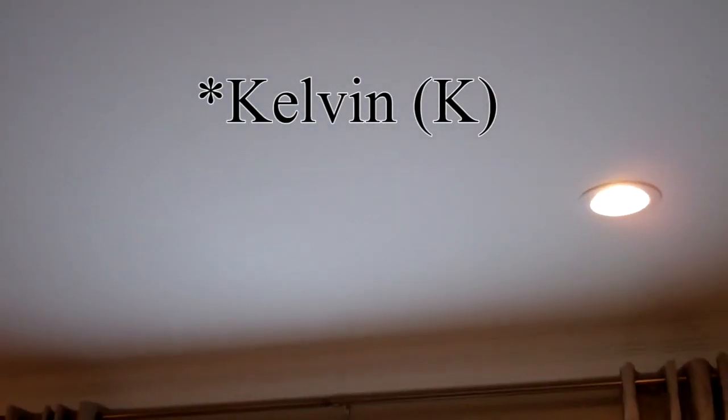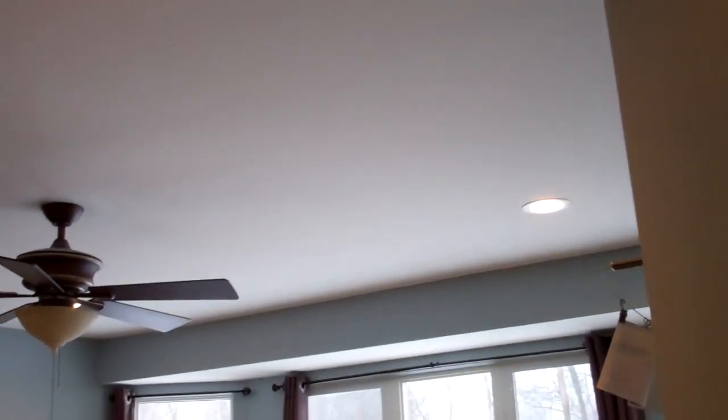They're 2,700, not lumens, but whatever the scale is that people measure these things with. I put them in here as well. Their bedroom. They've been working well.